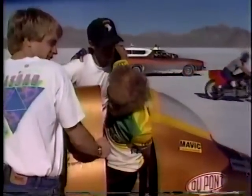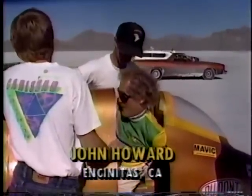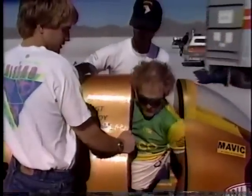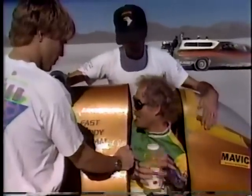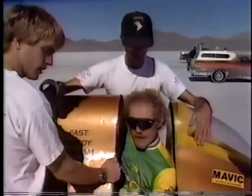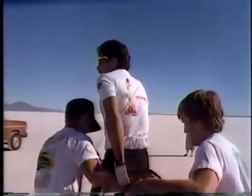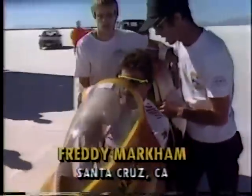Yes. And speed is simply not just for cars. It also includes other human-powered vehicles. And one of our entries right now is the Easy Racer Gold Rush team out of Freedom, California. You see former U.S. Olympic cyclist, Ironman triathlon winner, and world speed record holder on a bicycle, John Howard, being shoehorned into this tandem Easy Racer Gold Rush vehicle. There is the 1976 U.S. Olympic road cycling star, Freddie Markham, out of Santa Cruz, California. He'll be piloting this vehicle.